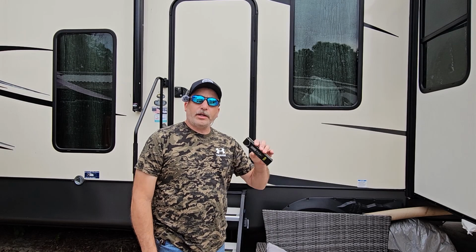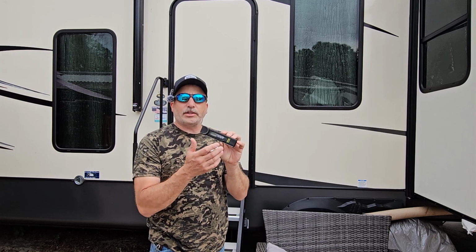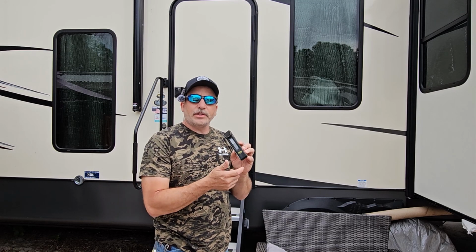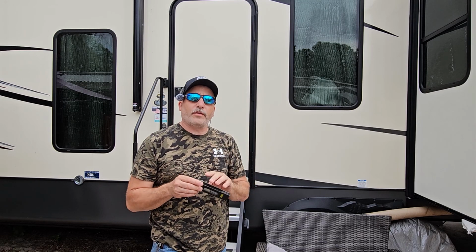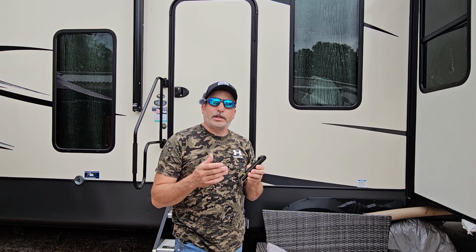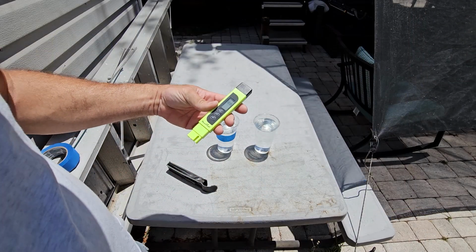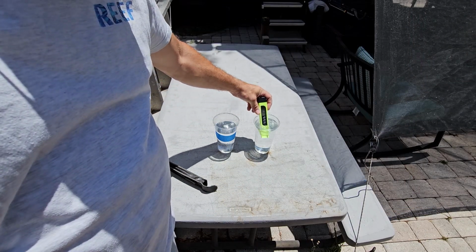All right, now this one here is something we use. You guys might not need it. It's a TDS tester for total dissolved solids to test your water. We do run a water softener, so that's why we use this. We could test it when our water softener is maybe getting to the end of where we need to change the media or recharge it. We have videos on that if you're interested in water softener. We use this to test it all.